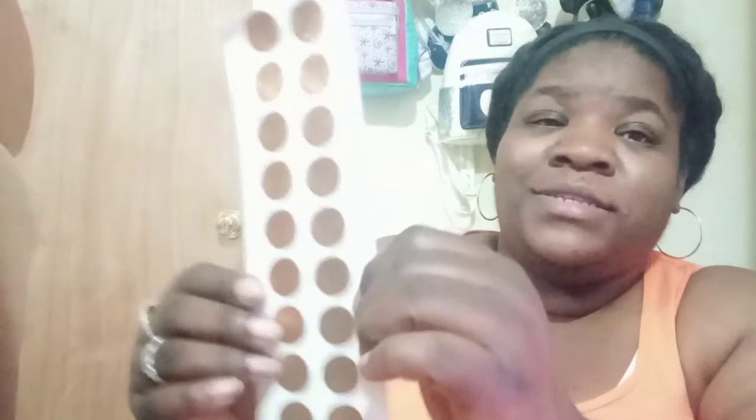But if you don't know, these are the little stamps that you put on your letters. So I'm definitely going to be using this because I love to write. I like postcards. I like all of that kind of stuff. I think that writing is a lost art. So definitely, I will be using these and sending them out. So that's really useful.